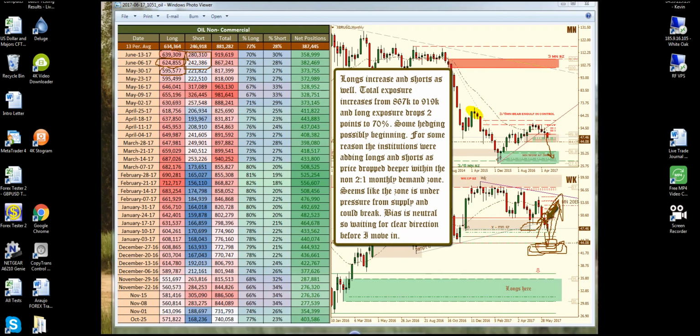Alright, let's take a look at oil now. Oil longs become a little bit more aggressive. I mean, we saw a big drop from the previous week, 595 to 624. Now they added just a little bit more to their long positions. That happens with this candle here.